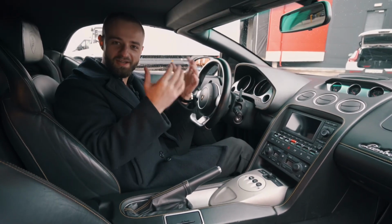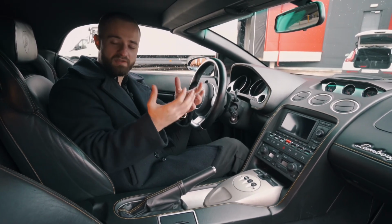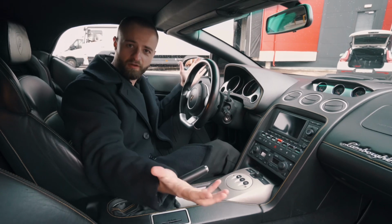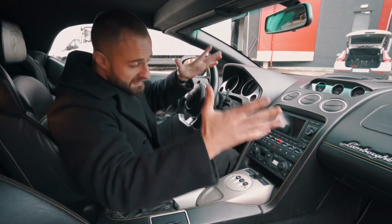Comparing the interior of the Gallardo to the Huracan feels like you decided you don't want to eat from a porcelain plate anymore. You want to eat from Tupperware, man. And that's wrong. I mean, this is beautiful. Fully covered in leather. Let's look at it in deep dive.